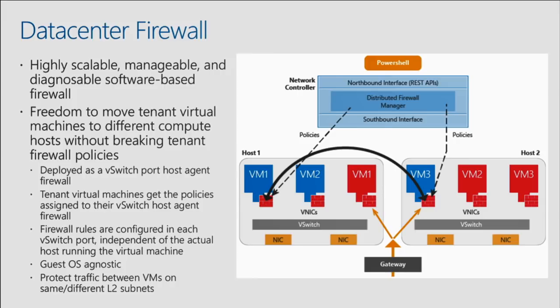So you can move your tenant virtual machines wherever you like. You don't break anything. A network controller puts an agent in every virtual switch so it knows what it's doing, where it is, and how it does it. It doesn't care what's going on in the VM at all. It doesn't even know what the guest is. It just says, this is a VM, I'm going to move it. It can be Linux, it can be whatever you want it to be. Doesn't matter.